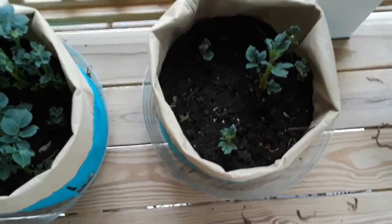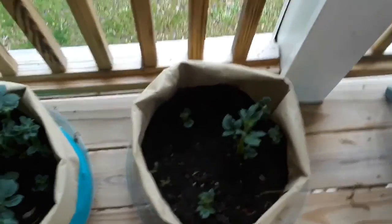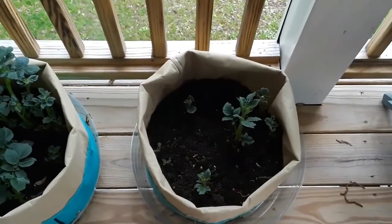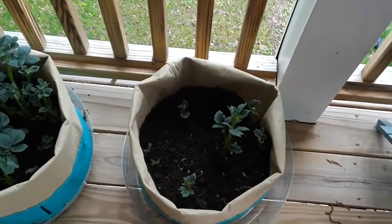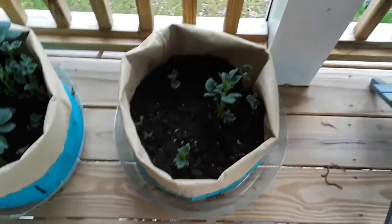And this one, some of them are growing, and I don't see much coming out of the middle part. So I don't know about that. One of these is small red potatoes, and the other one is russets. I'm not too sure which one is which. I didn't mark them. And then I have a couple of grow bags here that have tomatoes in them.